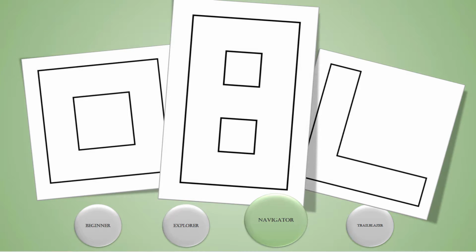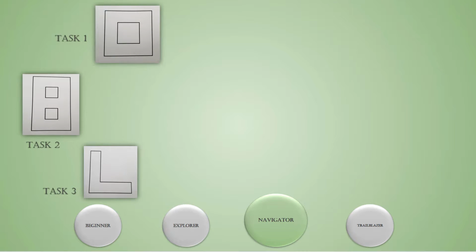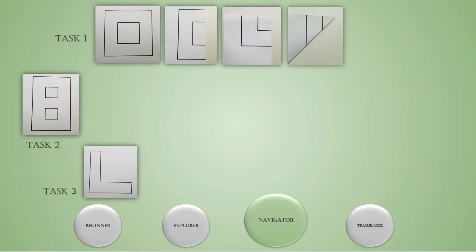The Navigator level introduces the participants to different types of shapes. Again, the shapes are symmetric, but the task completion is more involved. The following series of steps can be taken to complete the tasks in the Navigator level.